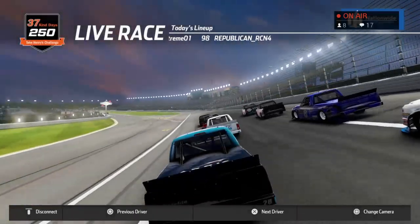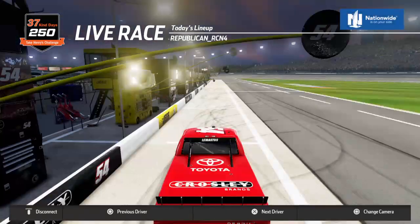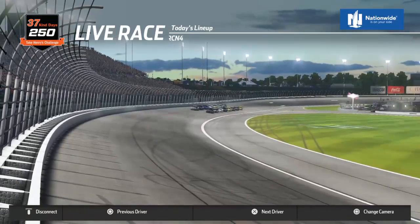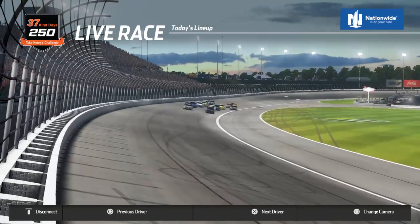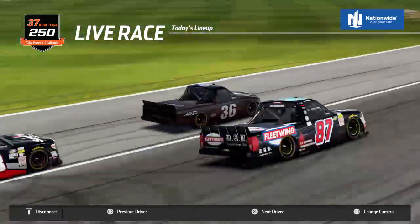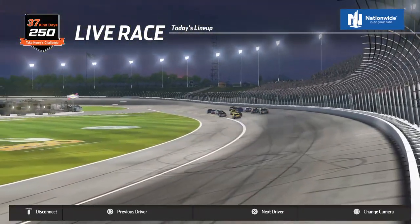And here we go, back underway. Now a 15 car field, as Razor Sharp is now in the second position with, I believe that's Bulldog. Bulldog taking us to the green flag. A little strategy by some guys. We'll see what they can do with it.